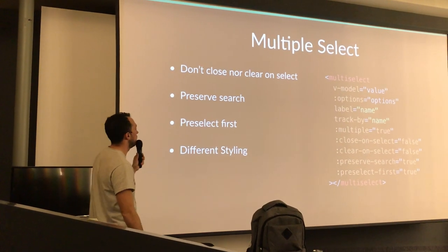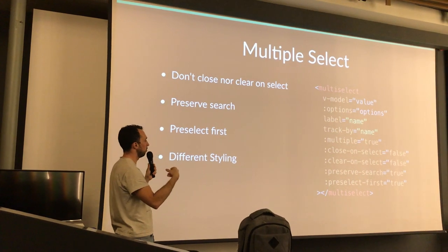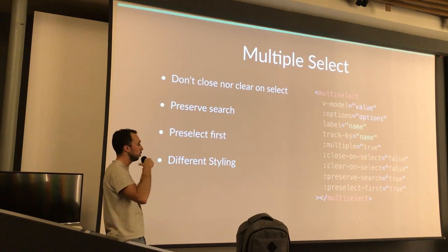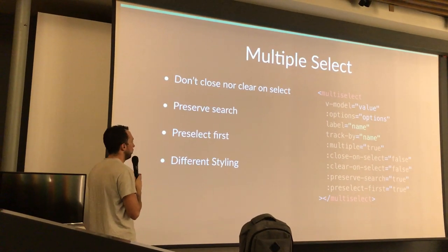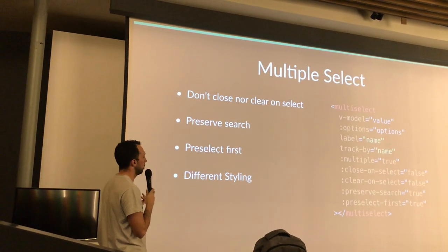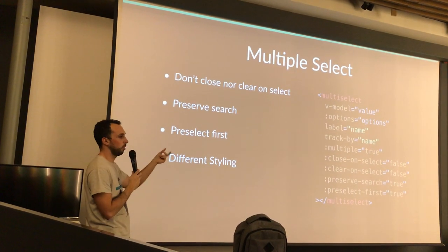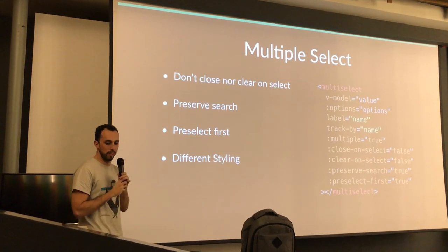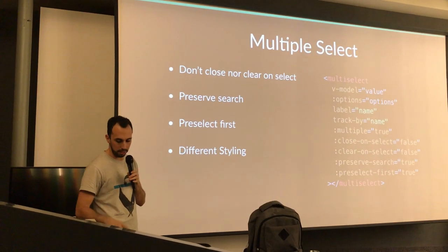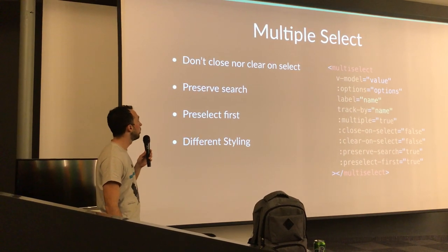Then for a multi-select, you can see that it already takes more properties and more events to make it work in the multi-select way. So we could even use some options. For example, if you want to make a multi-selection, you don't want it to close when you select something, otherwise it would be a bit uncomfortable. Those are just some examples. At the end, in different applications, you could need different options.